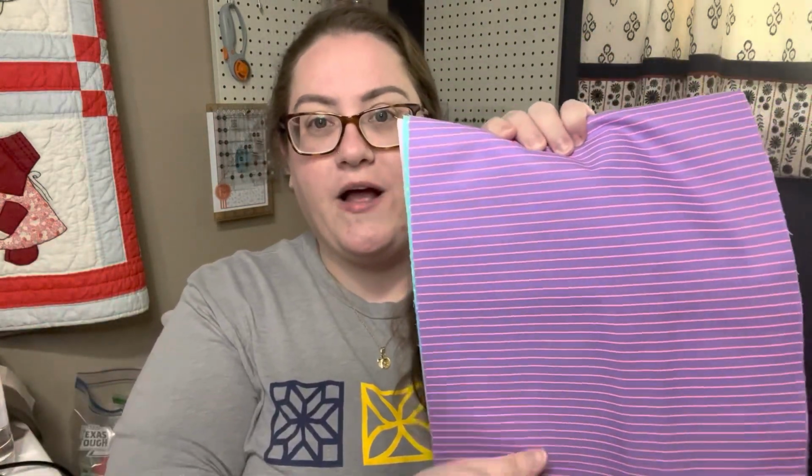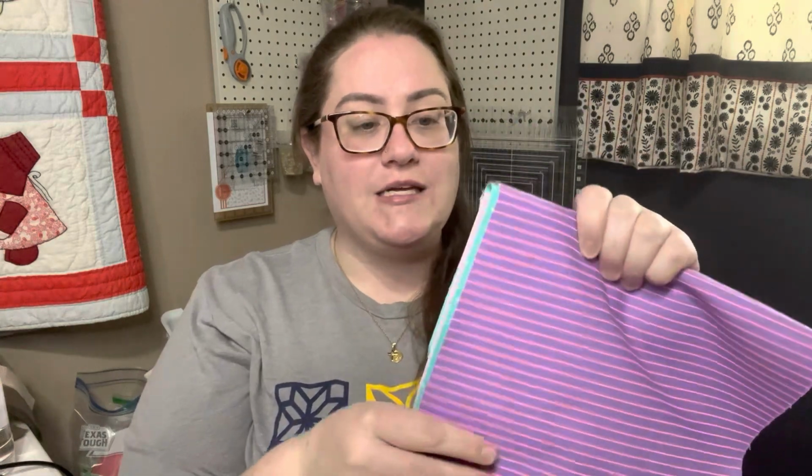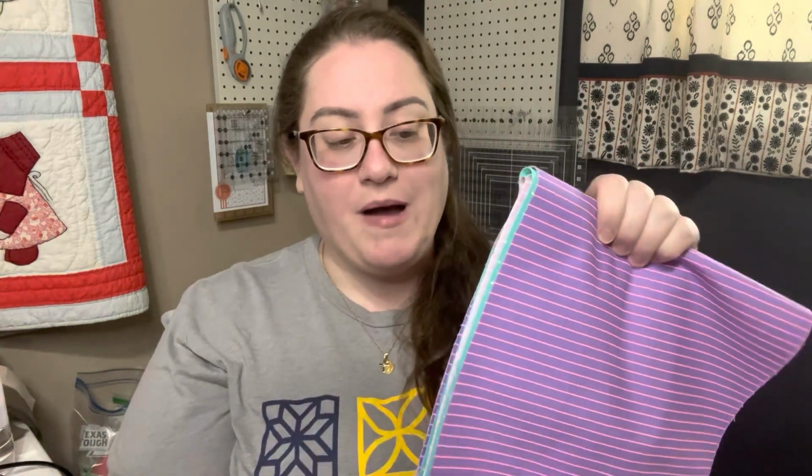So I grabbed a little bit of tiny stripes and tiny dots, which are newer. I grabbed this one because I can turn it this way or this way for the streams coming behind it. And I'll still have plenty, so I could do a piece binding if I wanted to. And I have other prints.